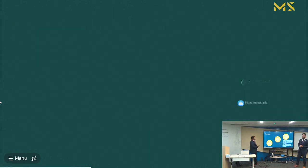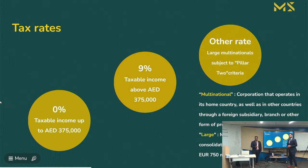Exactly. Yes, please. So the threshold is all about profits, right? Not revenue or sales. Okay, yeah. I just want to simplify what you asked. If you're comparing with the VAT, there is a threshold for registration, right? That's where people get mostly confused. There is no registration limit for registering for corporate tax. This simply means that if you have a profit above 375,000, you are going to pay 9%. If your profit is below 375,000, it's going to be 0%. On what terms you have to get registered, etc., we'll be covering in other slides.